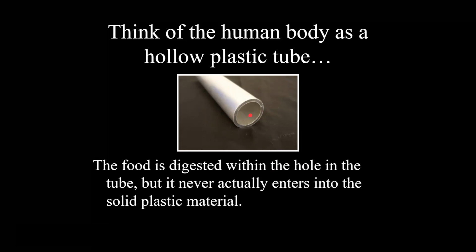Sure, it may be within the confines of your actual body, but the stuff going through your digestive system isn't directly interacting with your cells or your tissues or your bones or anything like that. It's just being passed through a tube. So that's why if bacteria or viruses get into your digestive system, they get dissolved by that stomach acid without actually entering your body cells and causing damage. They're going through the tube.